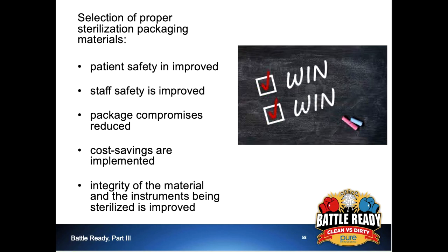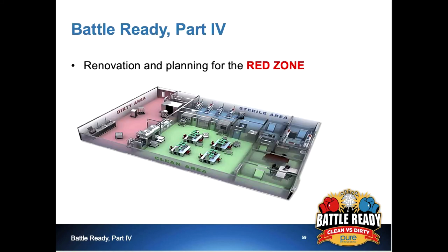By carefully selecting the proper sterilization packaging materials, patient safety is enhanced, packaging compromises reduced, and cost savings are implemented. In addition to selecting the correct packaging materials, utilizing tools to inspect materials to ensure integrity of the material and the instruments being sterilized is paramount to successful sterilization and is a winning combination.